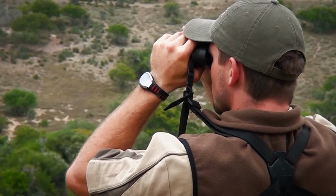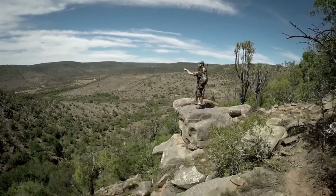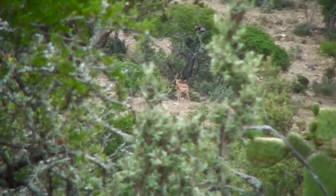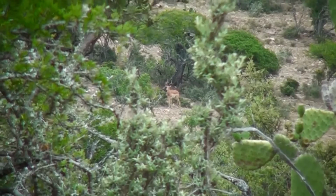We were actually out on the ridge for a really long time. Nico wanted to glass all the spots where he knew the impala liked to graze so we could assess our options, and after a while we actually spotted a really nice ram, but it was a long way off. There was a small gap between the bushes where I could have set up for the shot, but I wasn't going to risk it at that distance, and there was just no possible way to set up the camera as well.